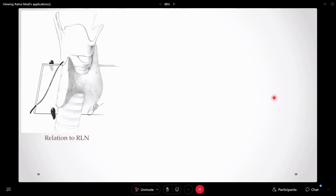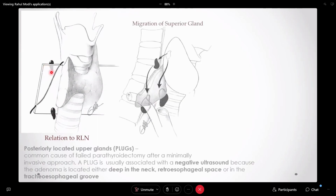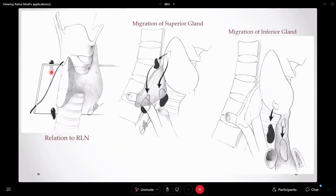What is most important to know, however, is that these glands are not only superior and inferior, there are anterior and posterior. Inferior glands are generally anterior to the plane of the recurrent laryngeal nerve, and the superior glands posterior. So the recurrent laryngeal nerve can be a very useful landmark to identify parathyroid glands. The posterior upper gland can migrate lower down. As we have discussed, the migration pattern of inferior glands is different. They are more anterior, and that is why, as they go lower, they become closer to the clavicle, closer to the bone, more superficial. This is typically the expected location of our gland.